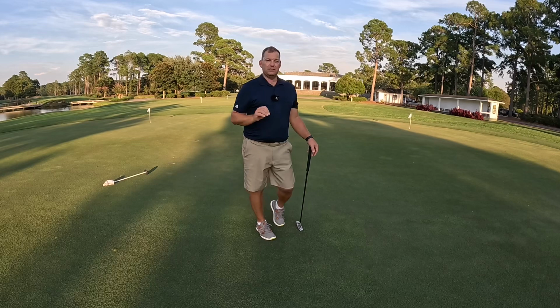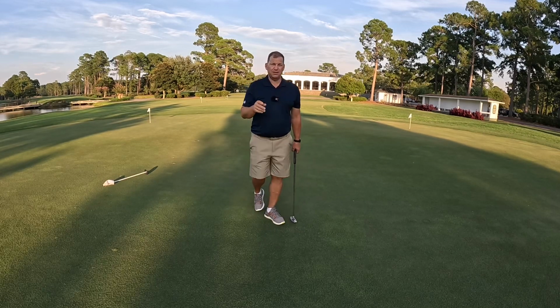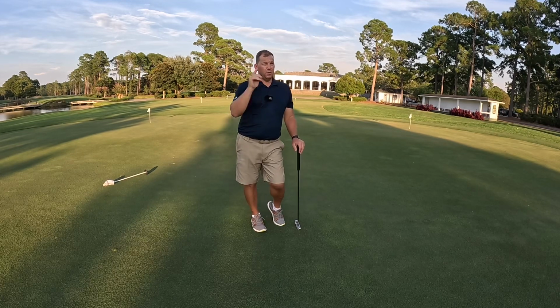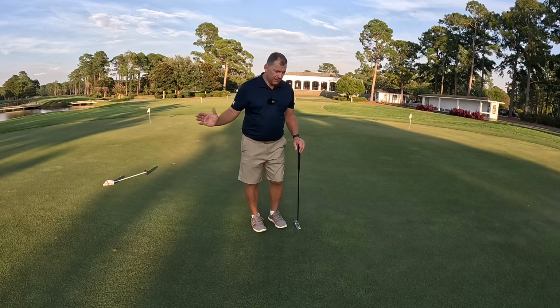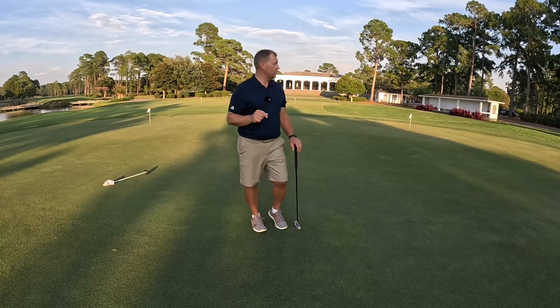Find an intermediate target. What works for me isn't necessarily an intermediate target that I want to line up to, though I do default line up to it for the most part. What I'm visualizing, though, is the ball going over that line as I make my stroke. That helps me really focus on making a square stroke, getting the ball to start on the line that I want it to start on.